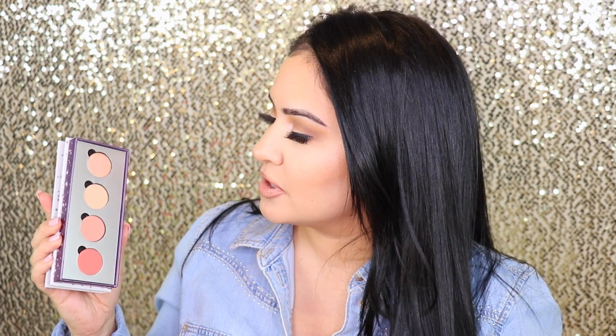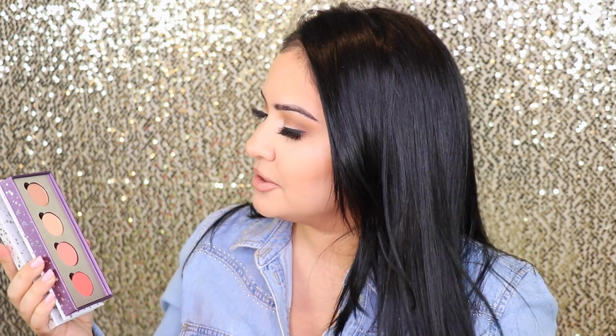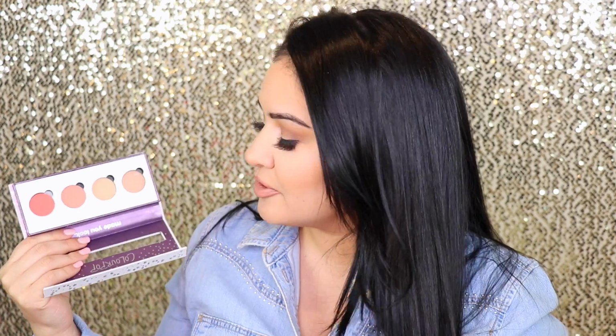First up, we have this palette, which is called the Blow Me Away palette, and it's basically a quad. I am going to be taking these out because I do want to create a palette just with my ColourPop shadows. So you get 4 shadows, and they definitely look brighter in person. My camera's kind of washing them out. But you get a shimmer and 3 mattes in this palette. They also came out with some single shadows for the Nectar collection, a cheek color.